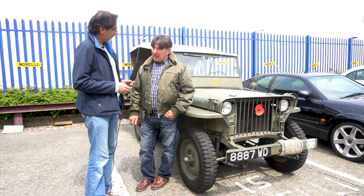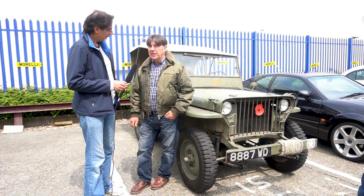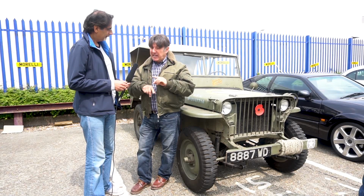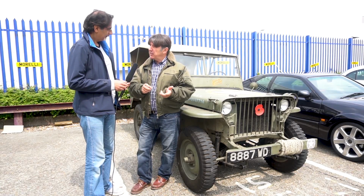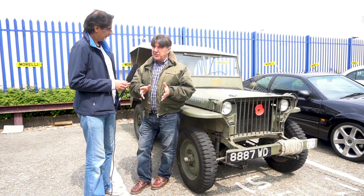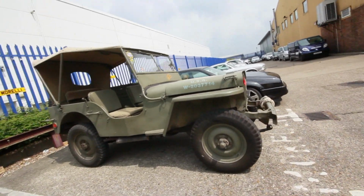Did it see action? Do you know? I suspect it may have done, but unfortunately it was found in a field in Hampshire in the 70s, ironically through what turned out to be one friend knowing another friend, which I didn't know at the time. It was a wreck. It had been in the British Army. There were some plates on it to say it had been rebuilt in the British Army in the 50s, but prior to that, unfortunately, I don't know. I suspect it was in British Army use. Whether it went to Normandy or not, I don't know.